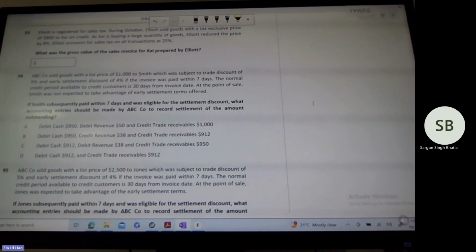So, what's the invoice price? 800. It was an 8% price reduction, meaning discount, and 25% sales tax. So, 800. What's 8% of 800? 64. By deducting 64, how much? 736. And then add 25% tax. It's 184 plus 736, so 920. Yes, 920.